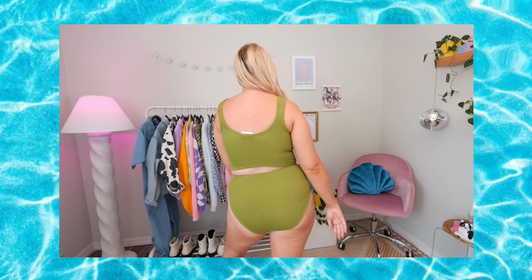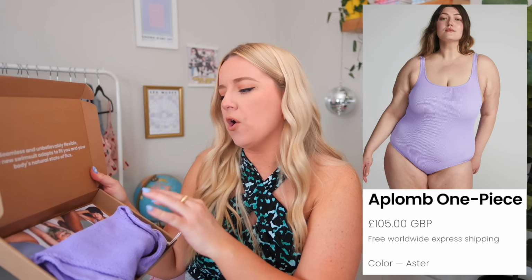The feel of the material is really cool. It's extremely ribbed and I actually really like the way that this feels. It's like a waffle material almost. I really love the top. I'm kind of eh about the bottoms, and we have one more of these to try on, so we'll see how this goes. But I really do hope and keep my fingers crossed that they are going to expand their sizing because this is definitely better off fitting someone who's like a size 8, 10, 12. But I tried.